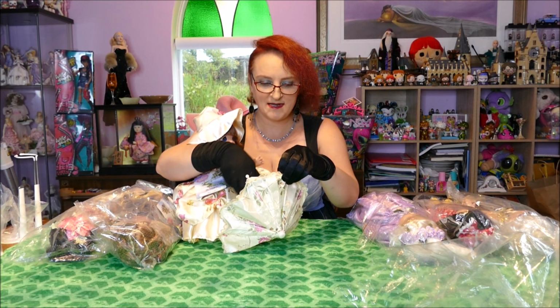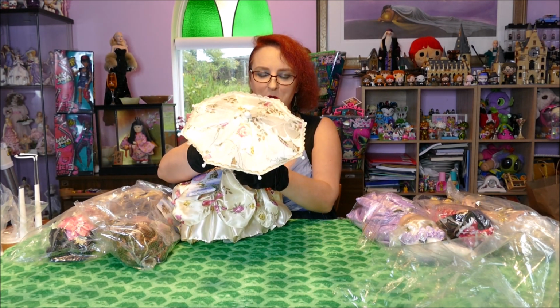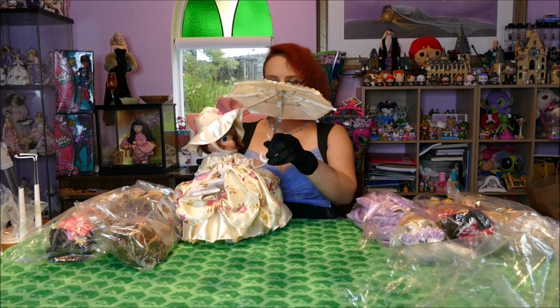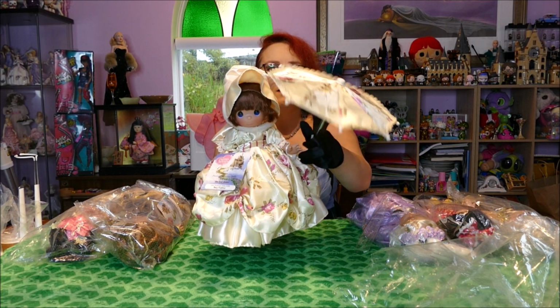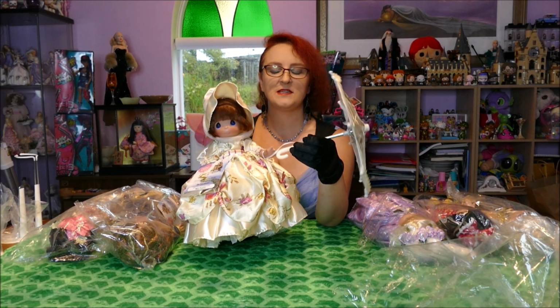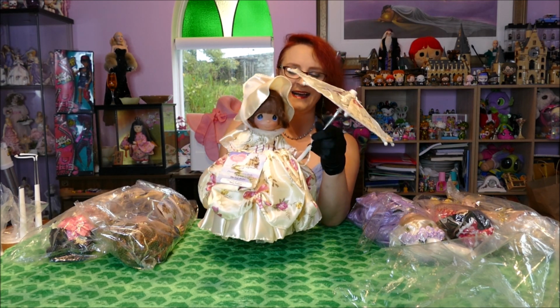Let me put that peg betting in. There we go. Look at that. So this is Mary Poppins in Precious Moments form. And this parasol is BJD size. There may be times, Mary Poppins, when you just cannot fly away with your parasol, because I will be using it for my other dolls.